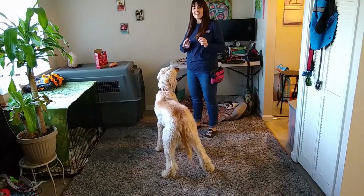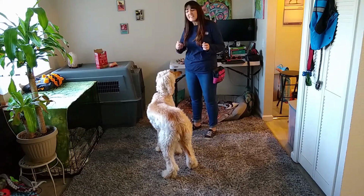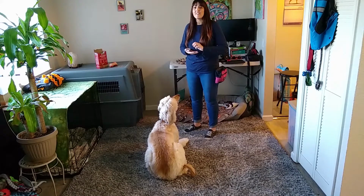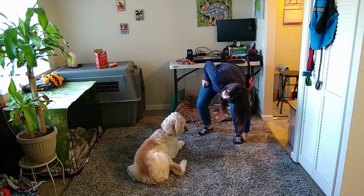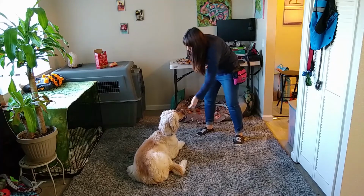Okay, everyone, I want to show you this exercise, but with our other dog, Ralph, who has significantly less impulse control. He's a coursing sight hound. Anything that moves, he wants to chase. So this is going to be a lot tougher. I'm going to start by just setting it on the ground instead of moving it. I could even put it behind my foot here if I needed to. And I'm going to click, and I'm going to treat.